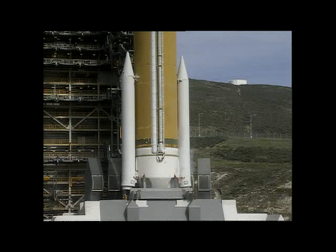T-minus 4 minutes and counting. And we are at T-minus 3 minutes, 55 seconds, and counting. This is Delta Mission Control.